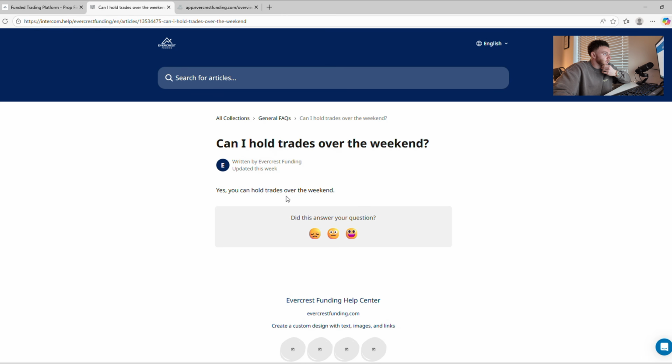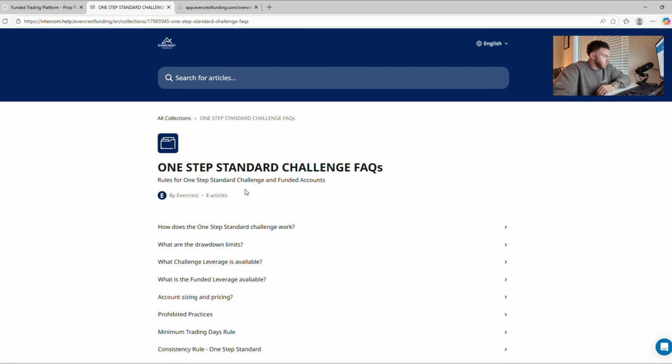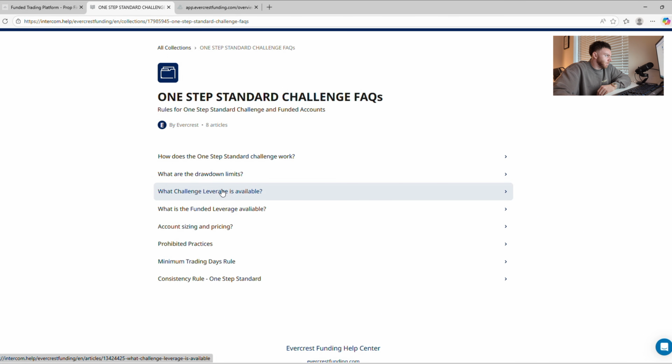Can I hold trades over the weekend? Yes, you can hold trades over the weekend, pretty standard. Just have a look at the difference on the one-step standard and plus, because obviously the one-step plus had lower daily drawdown, but it was a little bit more expensive. So is it to do with the daily drawdown or the minimum days?